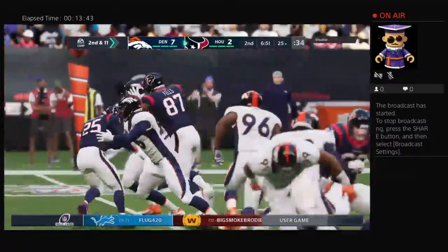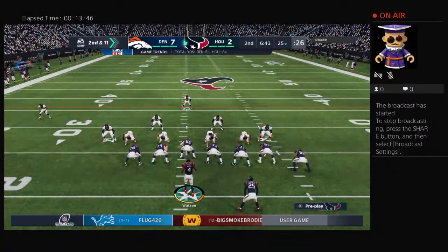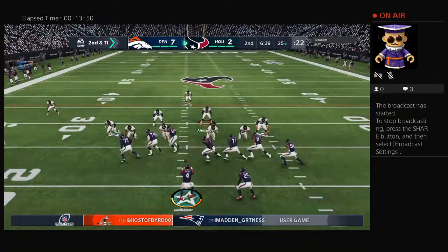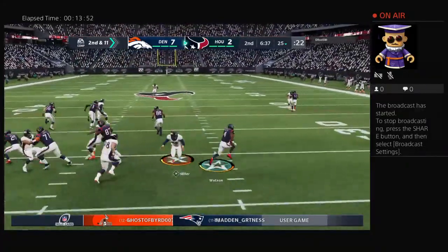I have a feeling they'll stay committed to running the football, especially on the early downs. They just haven't had a whole lot of success just yet. A loss of a yard there to start out. That leads to a 2nd and 11.